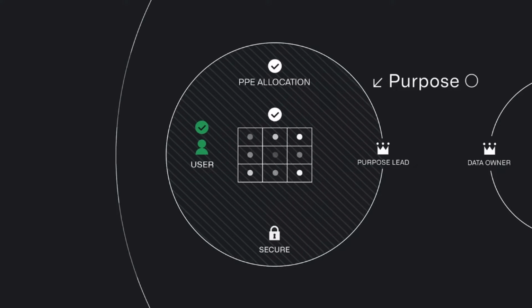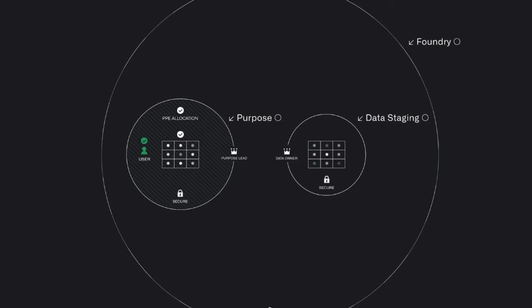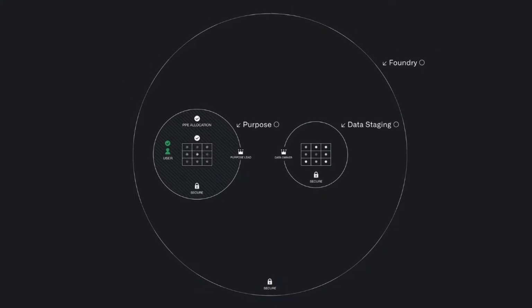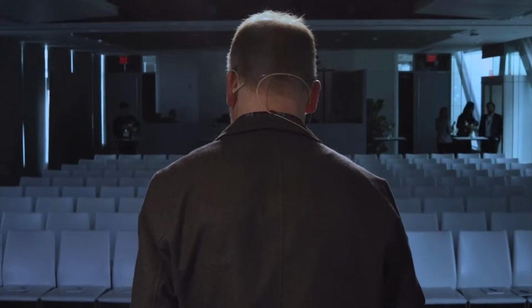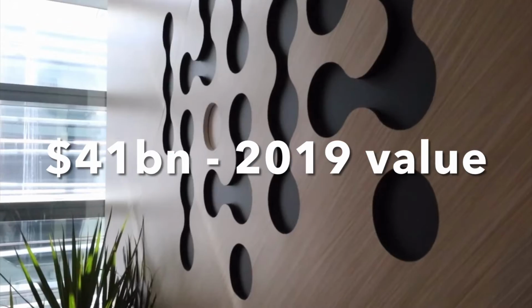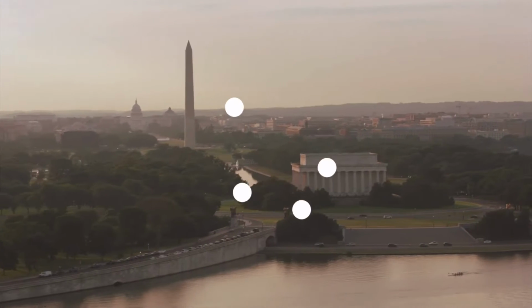Palantir's original clients were federal agencies of the USIC. It has since expanded its customer base to serve state and local governments, as well as private companies in the financial and healthcare industries. Karp, Palantir's chief executive officer, announced in 2013 that the company would not pursue an IPO, as quoted, going public would make running a company like ours very difficult. However, on October the 18th, 2018, the Wall Street Journal reported that Palantir was considering an IPO in the first half of 2019 following a $41 billion valuation. Later in July of 2020, it was revealed that the company had filed for an IPO.